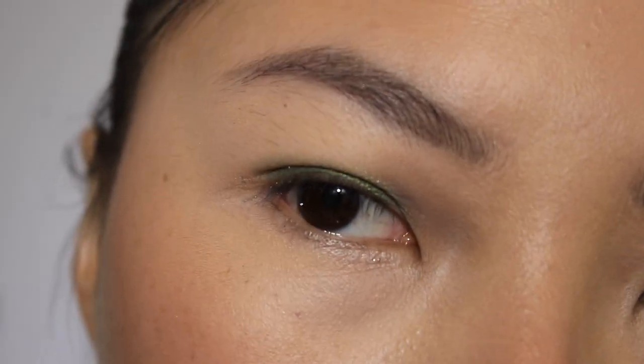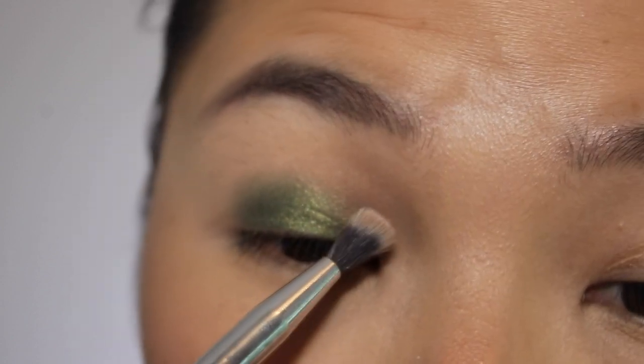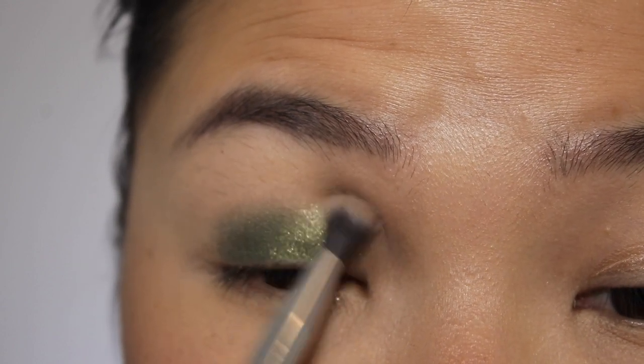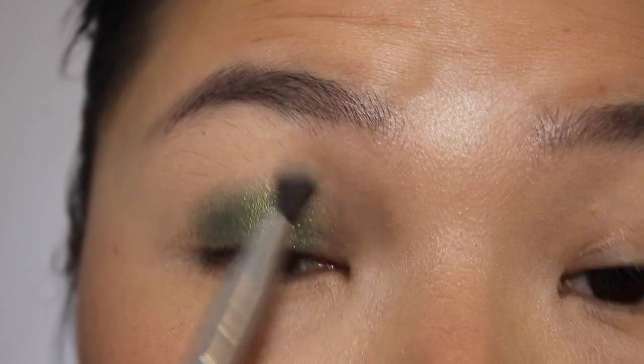Alright, I think I'm going to switch to a BH Rose Quartz number 7 brush. This is one of those smaller blending brushes, and I want to tuck this, fluff it in the crease like this, to define the crease a little bit.